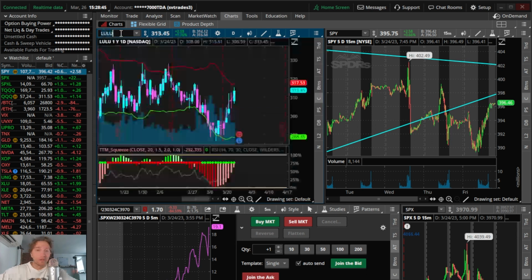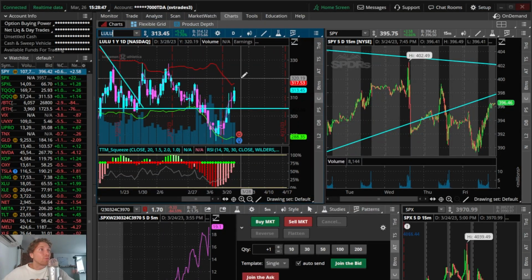I do want to take a look at Lulu for you really quickly. They are breaking out like crazy over here. Got a nice little uptrend. Could be a good opportunity to maybe take some more upside as this Bollinger Band starts to expand. We could probably see 320-ish, maybe somewhere around that 325 range. Looks pretty bullish heading into earnings on Tuesday, but I would not swing into earnings.